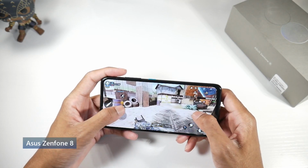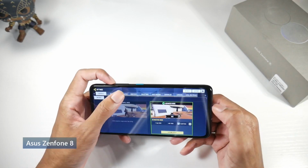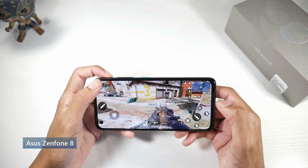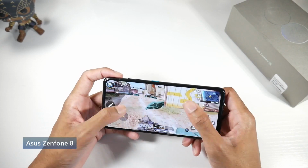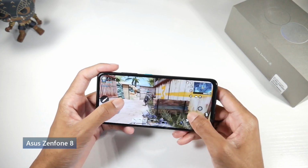This phone does not have any SD card support, unfortunately. You get 128 gigs of internal storage, 6 gigs of RAM. Stereo speakers are on here, super loud, crazy bass. You're gonna absolutely love that. And they actually kept the headphone jack, which is crazy too.